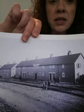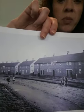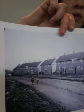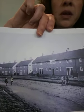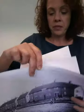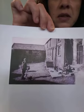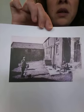Now this is a village in Bourneville, and this is probably where the people that worked at the Bourneville factory would have lived. And here we have a farmhouse. You can see the lovely big buildings and the farmers, and I think there's some sheepdogs.